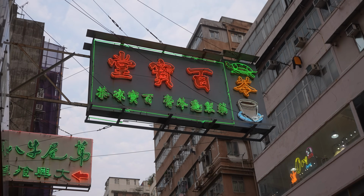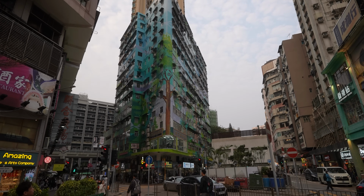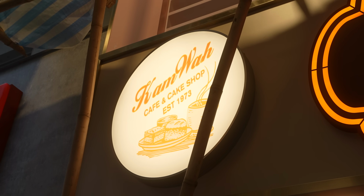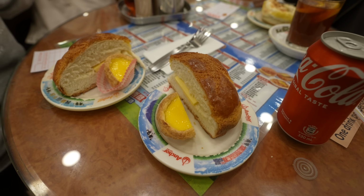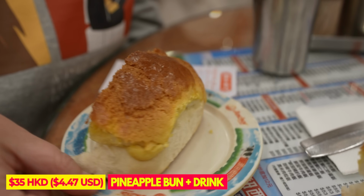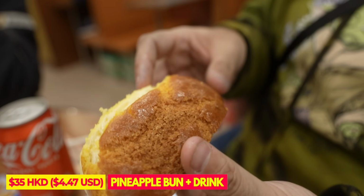I think so. So next up, we went to Kam Wah Bakery and Cafe. They're famous for their pineapple buns, but also their puff pastry egg tarts. Pineapple buns are actually not made out of pineapple at all. It's named that because of how the top looks sometimes. These ones don't. But I did try this, and this one comes with salted butter inside. That's one of the ways they serve it. And it was so scrumptious. So good. So sweet, so delicious.